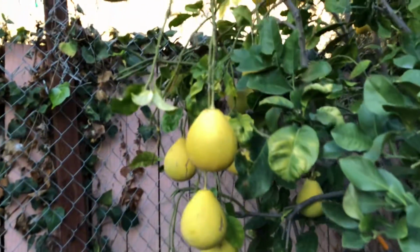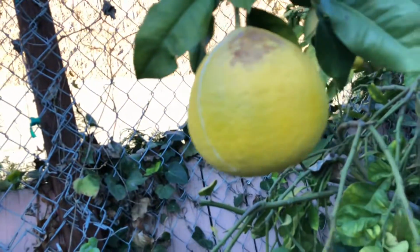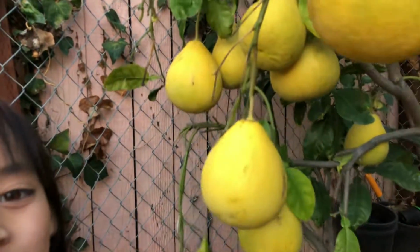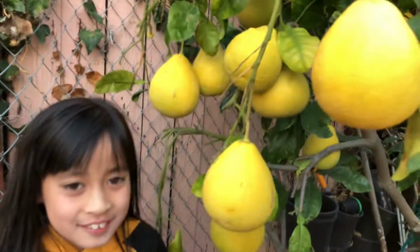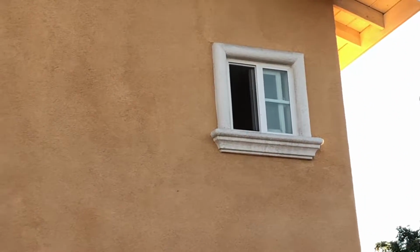Okay, what do you do with the fruit? What is this called actually? Grapefruit. A tip for grapefruit is don't touch it, it's gonna drop. Don't smack it on your face because ow! When you smack it on your forehead, it really hurts. That's so scary.